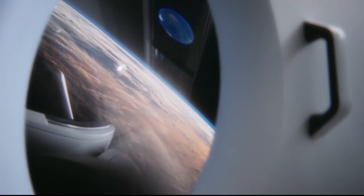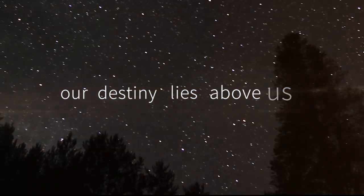The fact that we're able to partner with commercial industries allows us to fulfill that mission, to be explorers, because we can work together. This is just the beginning. I know the greatest events in space exploration have not happened yet, and that our destiny lies above us.